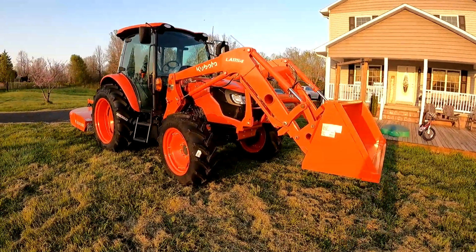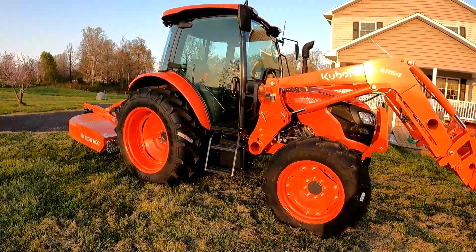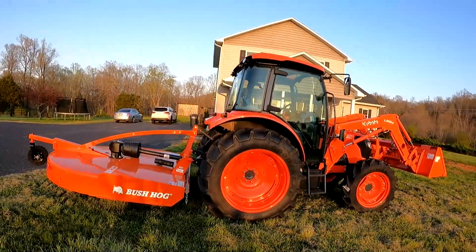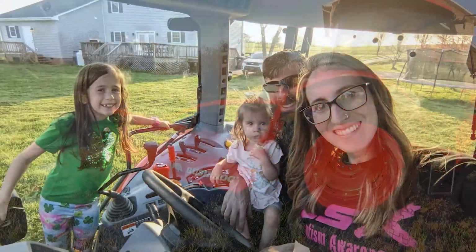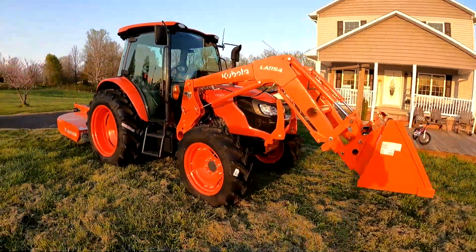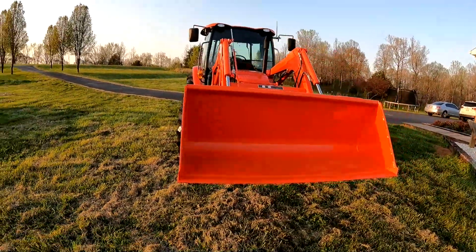All right, we got this bad boy off the trailer. Took the kids some rides up the road. Was actually able to put me, my wife, and my 2 daughters in the cab comfortably. I probably wouldn't do any serious work with all 4 of them in there, just in case the kids are grabbing things and whatnot. But just give you a little walk around.